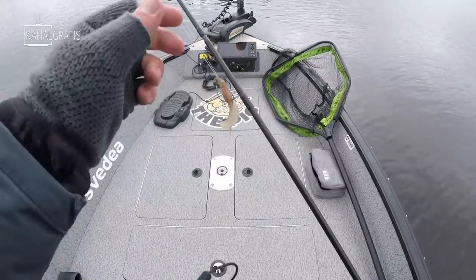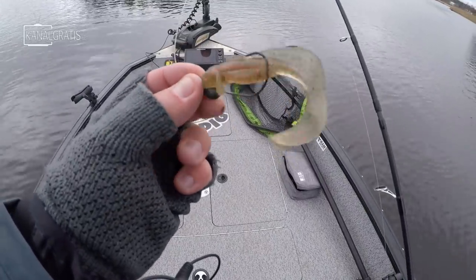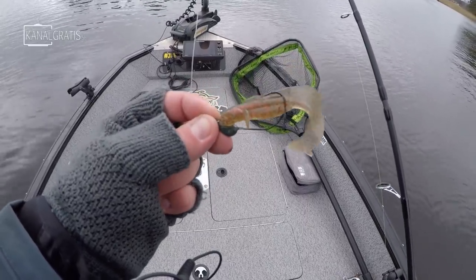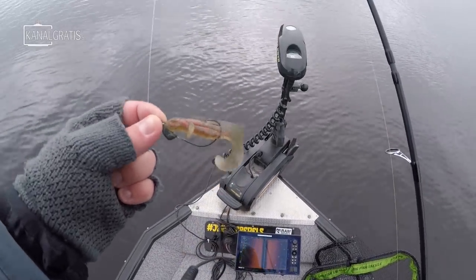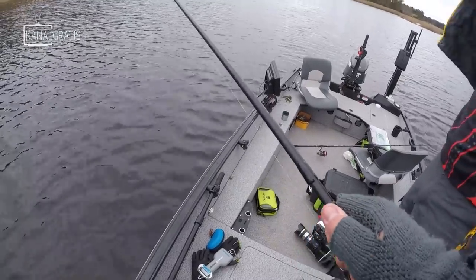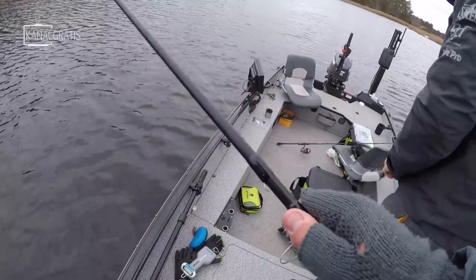Yeah, so Adam is starting off with the piglet shad 8.5, and I'm still going with the Nettelmine on triple S jig head, 5 gram. I'm only using 5 gram because it's 1.7 meters over here. So hopefully this is going to be perfect. Just letting it sink to the bottom and slowly, slowly, slowly dragging it across the bottom.